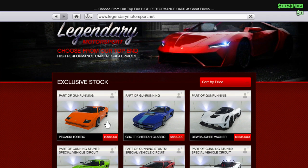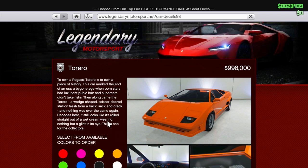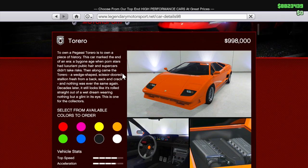So first things first, we need to talk about our barrier to entry here, and that is price. Rockstar put a relatively weird price on this vehicle: $998,000. They took the Walmart approach, and instead of going with $1 million, they priced it $2,000 under $1 million. So that's the price right there.